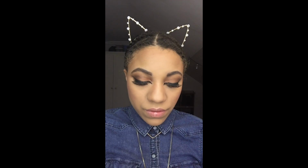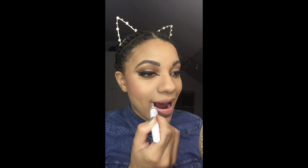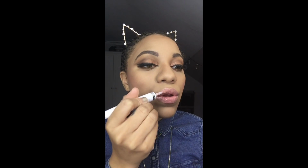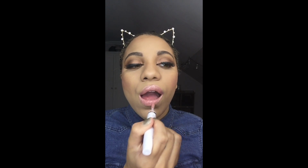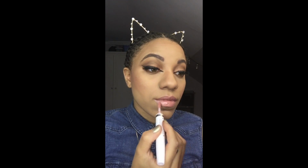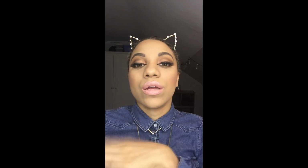So now, star of the show is that 24-hour Super Stay Maybelline Liquid Lipstick. Yes. And this is Constant Toffee, I believe. Very nice, pretty color. It's like not pink.